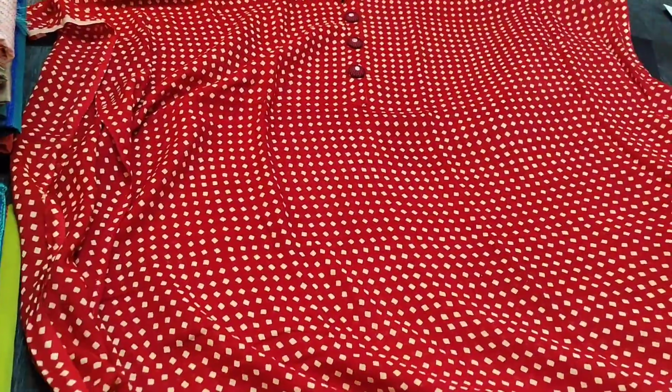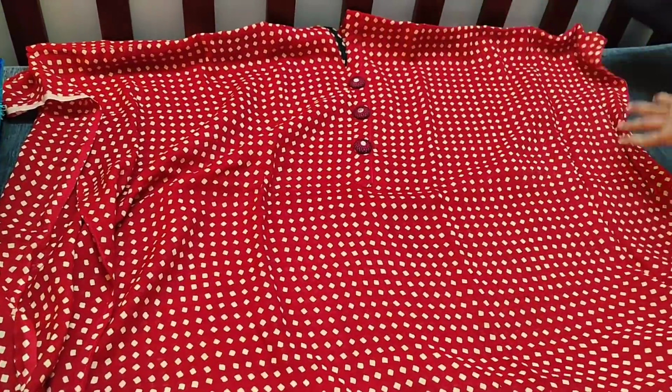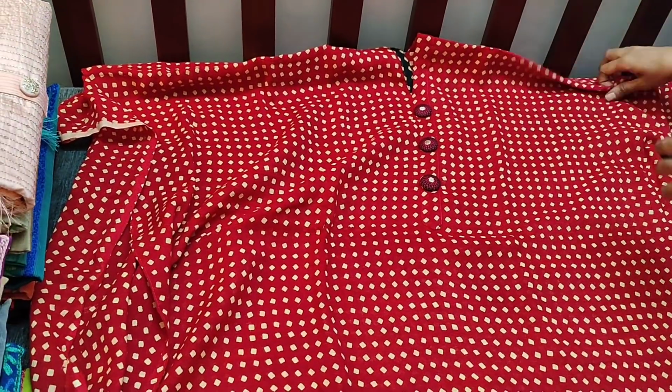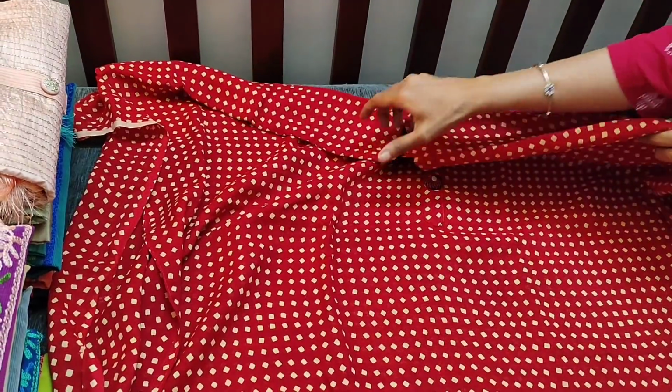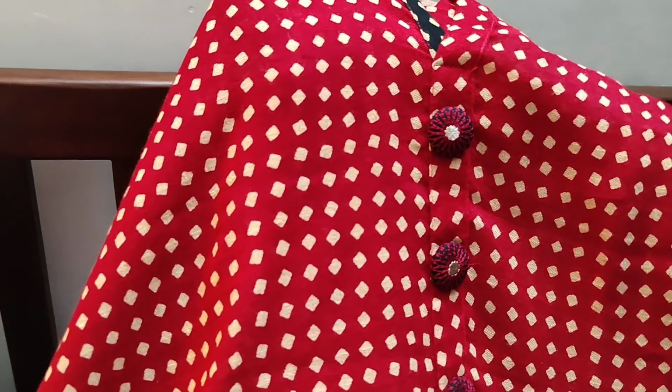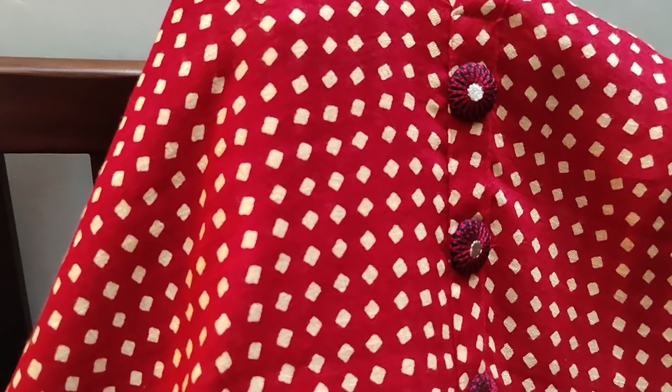It is bandhani printed all over, as you can see. The fabric is very soft. This is the yoke design, simple yoke with fancy buttons. Even the thread work, embroidery work is done on the buttons.